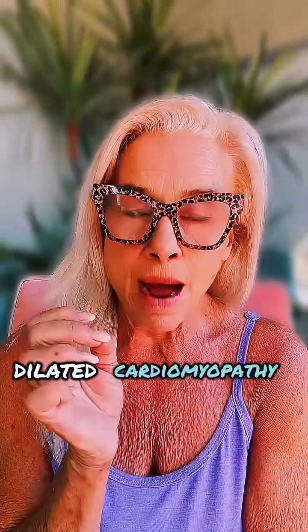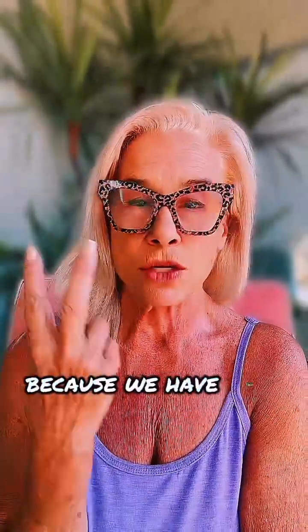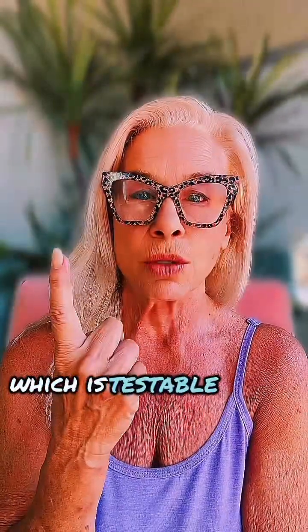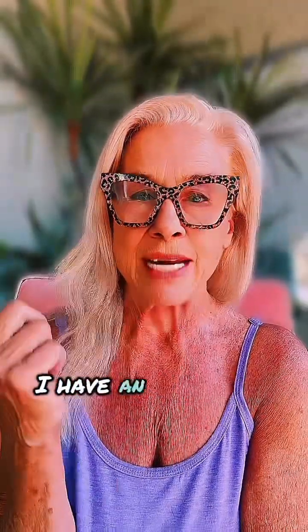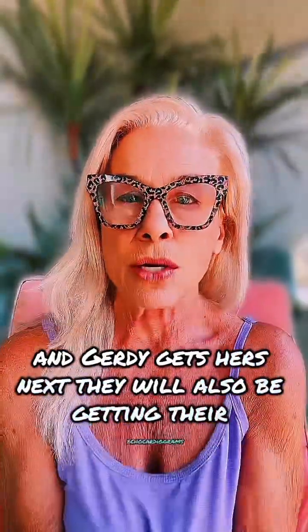Dilated cardiomyopathy in the Doberman Pinscher is kind of unique because we have two types of it. One of them is called occult DCM, which is testable, which is what I'm doing, $4,000 worth of echocardiograms, and we're doing Holters right now. I have an $1,800 Holter that I bought, so I can do Holters on my dogs every year. My mama dog's got her Holter on right now. There's next. They will also be getting their echocardiograms.